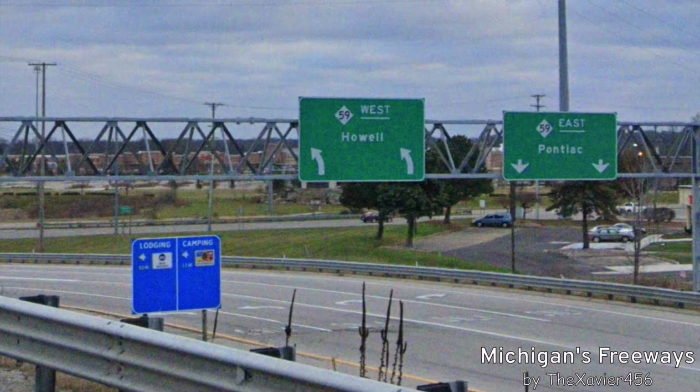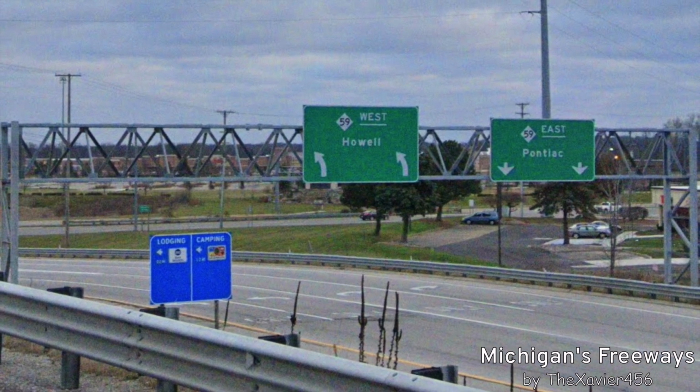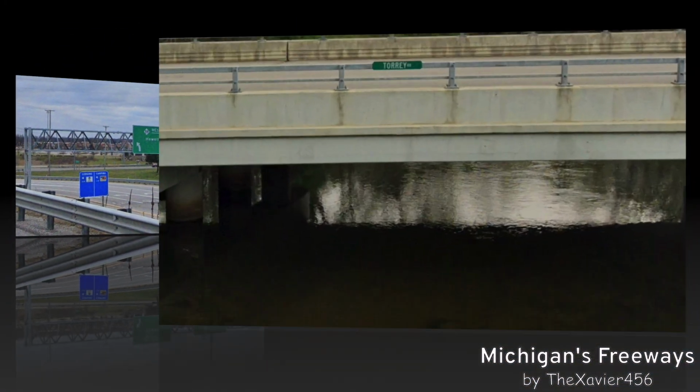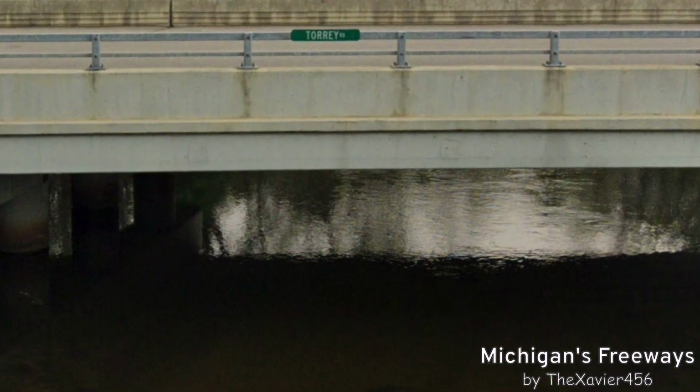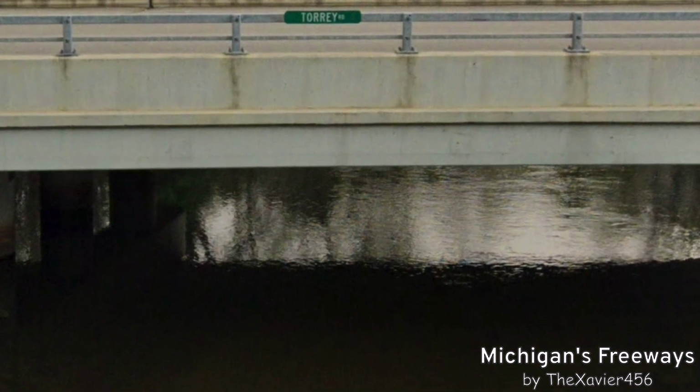Here's our exit to M59, where it goes west to Howell and east to Pontiac. It's only a road here, but I thought it was worth mentioning since it's going to come up in a later video. From there, there's not much that's interesting, so I'm going to skip ahead to our next river crossing, which is the Shiwassee River, which is after exit 80.